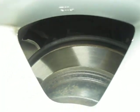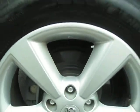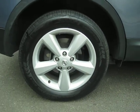Just showing you again, good discs at the back. Hard to see those pads. But as I say, it stops absolutely on a dime. Great alloy wheels, good tyres as well. I've just come over here now just to show you, although it's going to be hard to pick up. Yeah, you can see it there bouncing around.